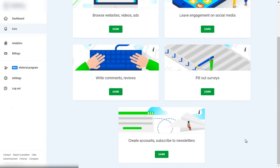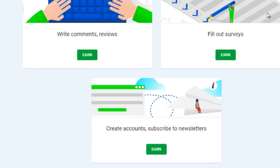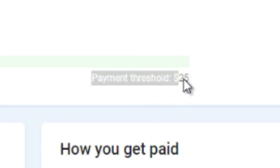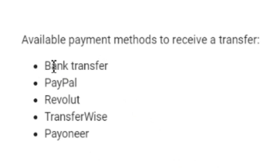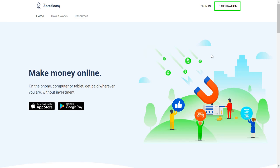Now the final option is creating accounts and subscribing to newsletters. So you can just click on Earn and check out the options they've got for you for this 5th method. Now if you go to the left menu and click on Billings, you will see that the minimum payout amount is $25. So once you reach the $25, you will be able to receive your earnings by bank transfer, PayPal, Revolut, TransferWise, and Payoneer.